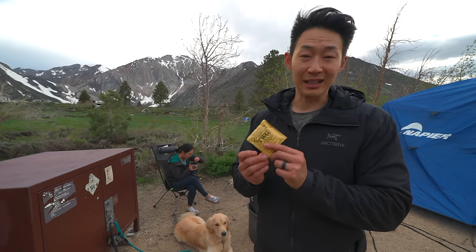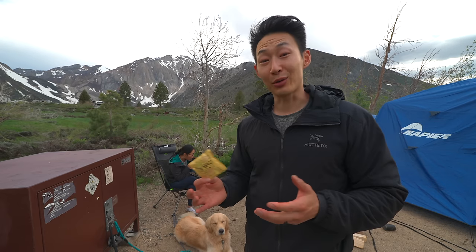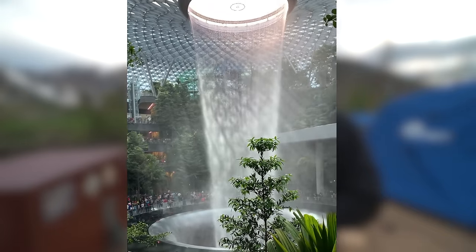So to end the night, just a little midnight tea time. Got some TWG tea. This is really good tea from Singapore. We are going to Singapore. My wife is actually half Singaporean, so her cousin is getting married at the Four Seasons in Singapore.